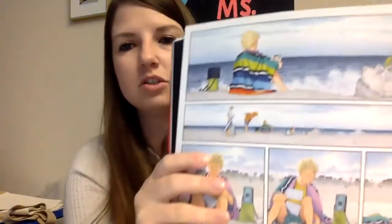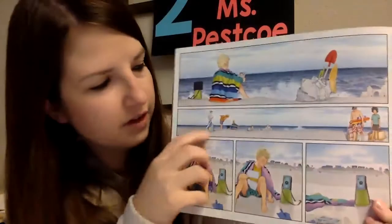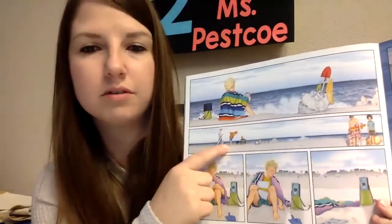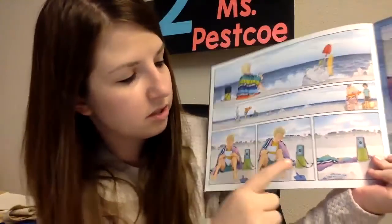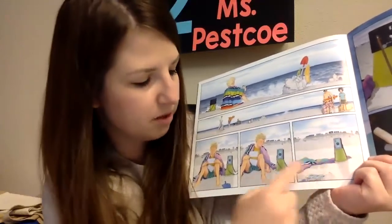So now he's sitting on the beach and he's thinking. And his family is telling him it's time to go, let's go. Do you think he's ready to go? I don't know. Let's see what he does. He looks more at the pictures and then he looks at the camera and he sets the camera up. It's now set up on his bucket. Why do you think it's set up on his bucket?